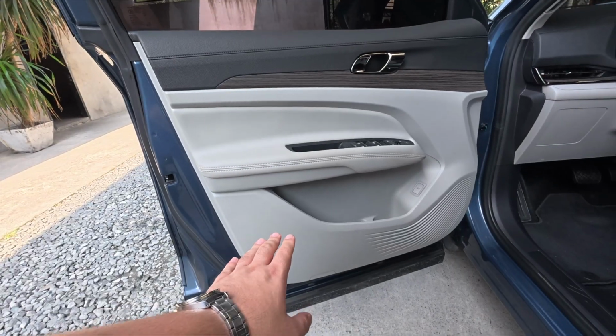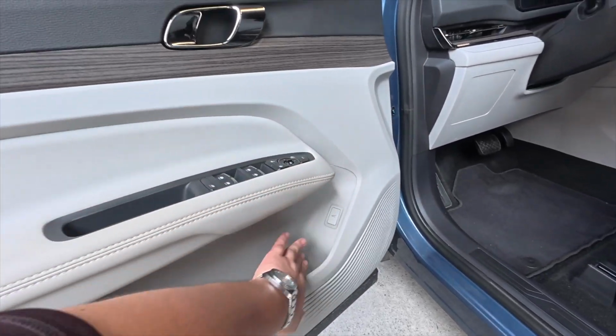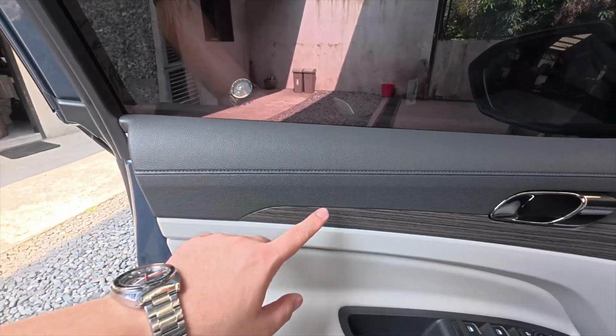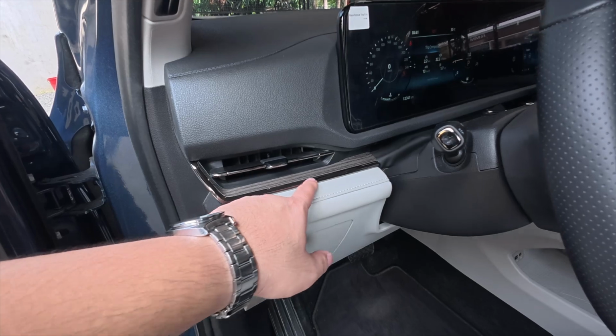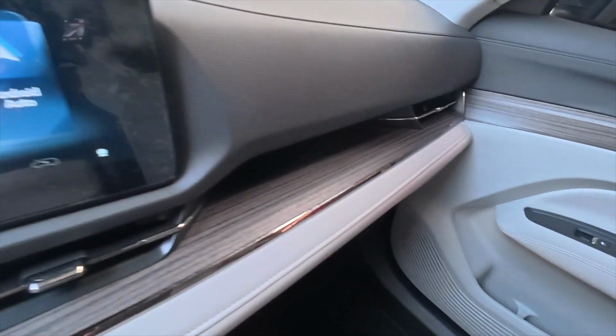All doors of the Ford Territory have this nice looking, clean, combination of classic and modern design. So you have your cream color at this plastic panel, as well as this faux leather panel. You have dark gray soft material faux leather, and you even have a wooden trim, which you can also see on the inside of the Ford Territory, sitting just right below its dashboard.